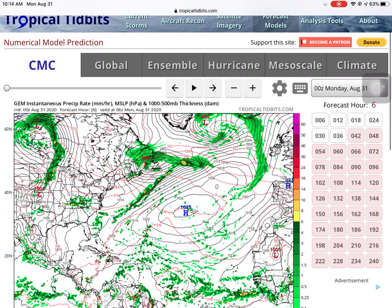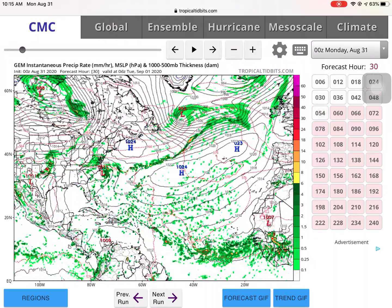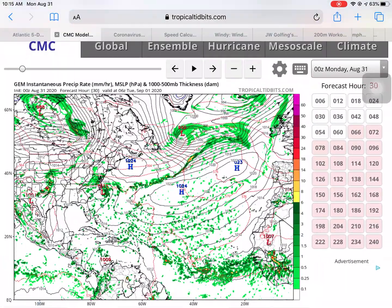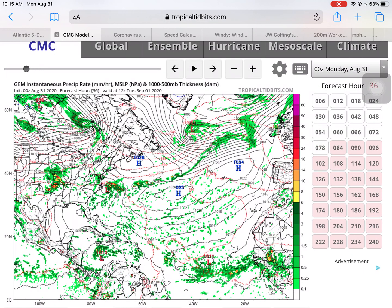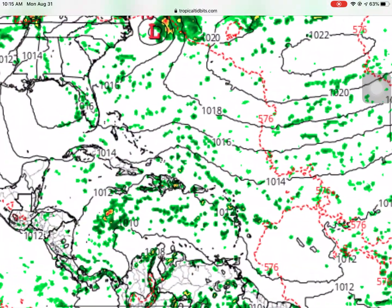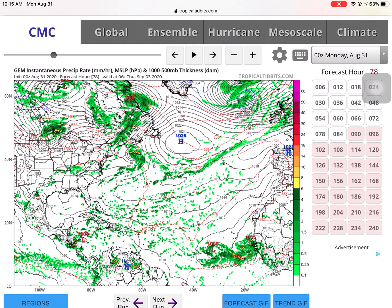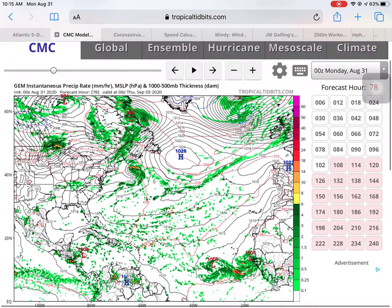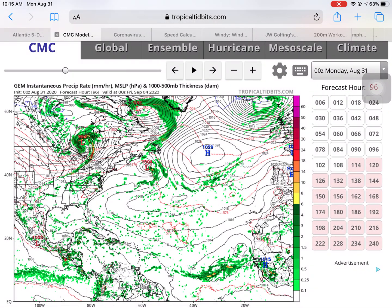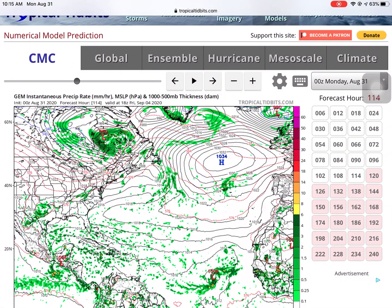CMC. So CMC is right now showing 90L possibly impacting the Outer Banks of North Carolina. So possibly just gonna impact it a little, just some rain impacts, no big deal. 99L looks like it's strengthening in the Caribbean. And here are the two African waves right there, and it shows 99L dying off when it hits land and never re-strengthening.